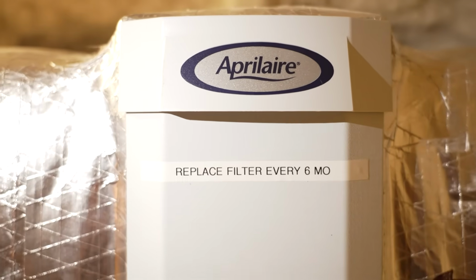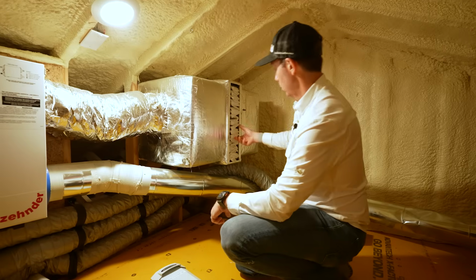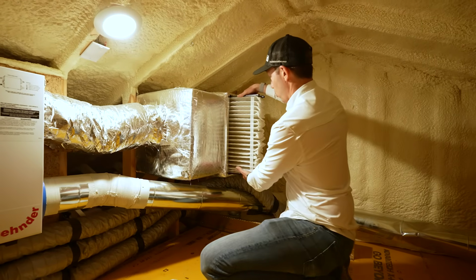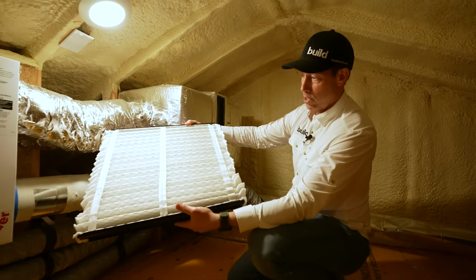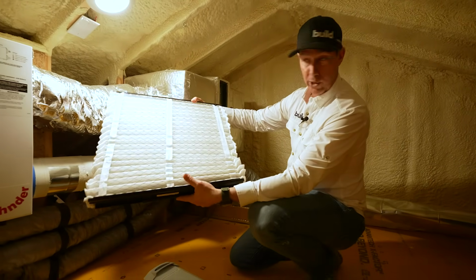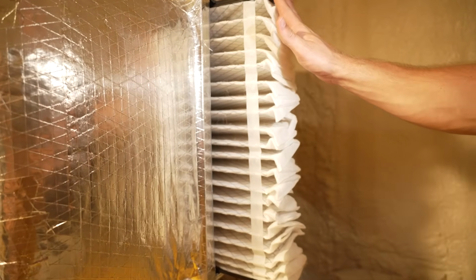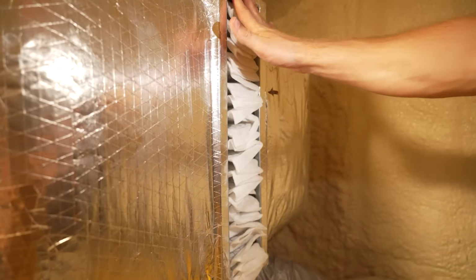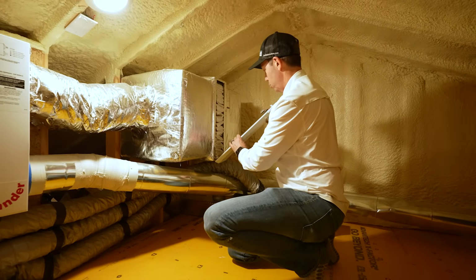This big April air filter, by the way, I put a little note in there for my homeowner, change this every 6 months. This is my fresh air pre-filter. So as this unit is running, this is going to filter out all the garbage from the outside dirty Texas air before it even gets to my fresh air system. And those are pretty readily available. You can get those a lot of times at home centers.